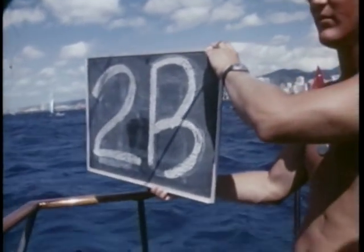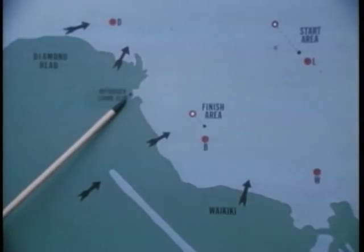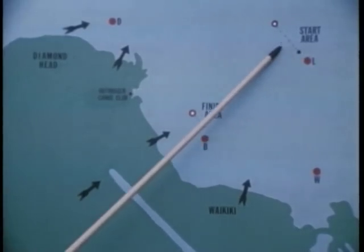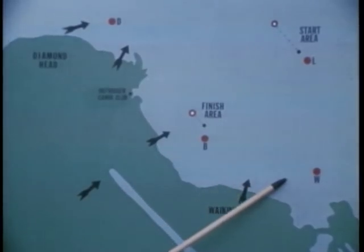The course to be sailed is posted, and skippers verify it on their course charts. Then a blue flag goes up 5 minutes before the start. The chart the skippers use looks like this. The racing headquarters of the Outrigger is here, close to Waikiki and Honolulu and Diamond Head. The race can be up to 10 miles long and is laid in the form of a triangle marked by buoys, which the boats must sail around in an order posted by the start boat.